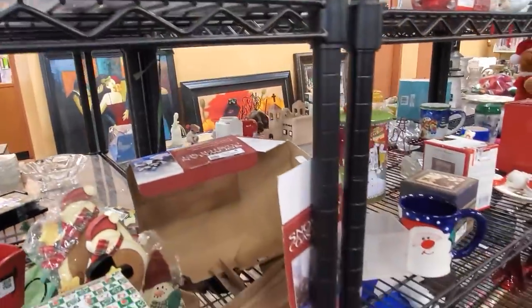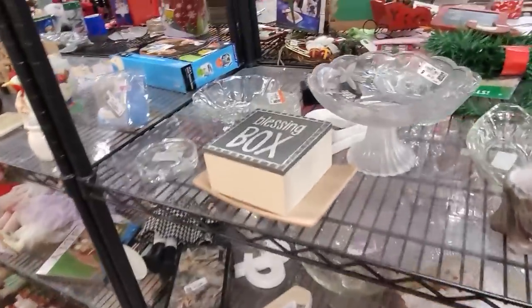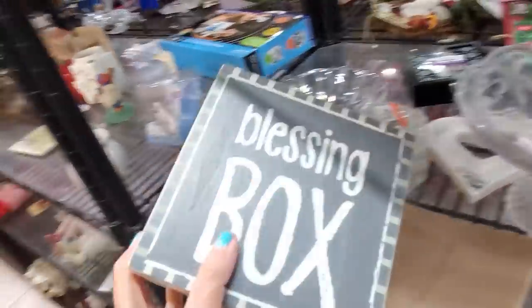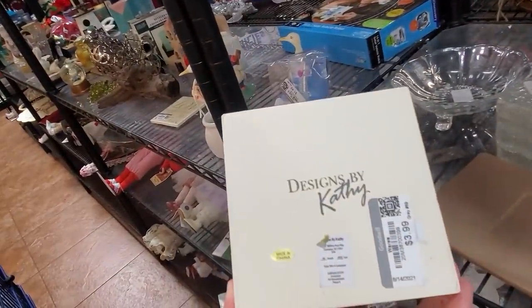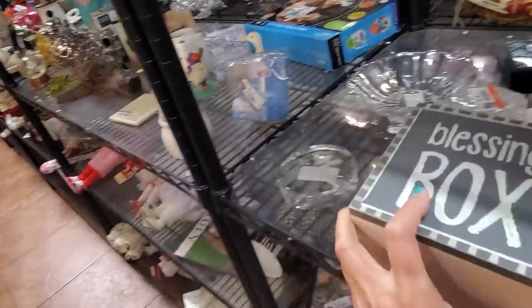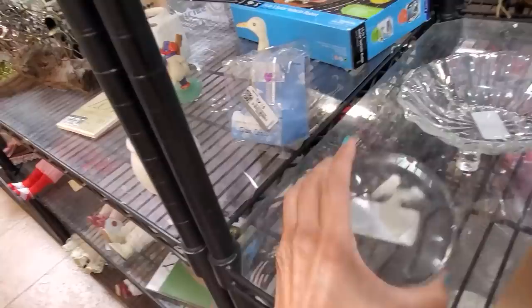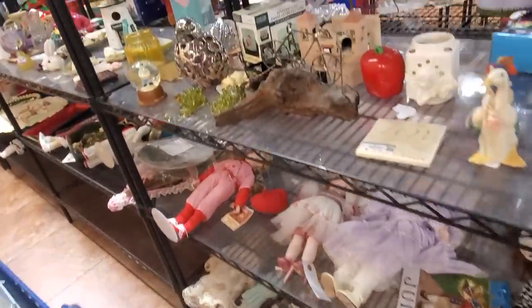Nothing here. All right, now we are on the tchotchke shelves. This is a blessing box. I think everybody needs a blessing box. Reminder box. All right, nothing there.